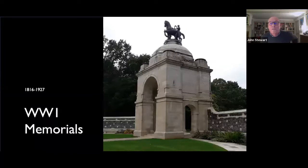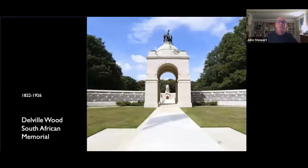He was also invited to carry out a number of other memorials to the missing, and this is actually at Delville Wood. This was the memorial to the South African soldiers who came to the call of the motherland to fight with the other allies against the Germans in the First World War. And it was a scene of particular heroism of the South African patrol.